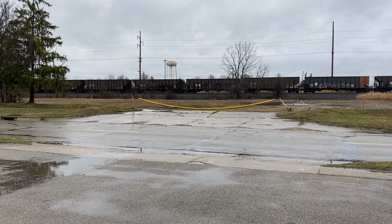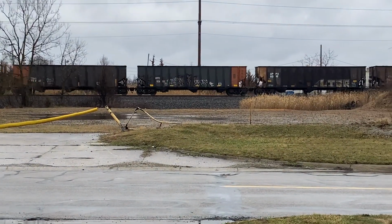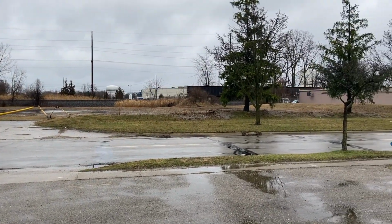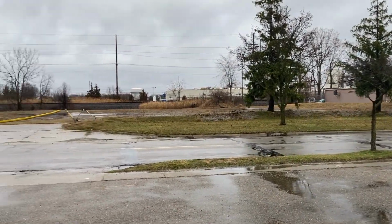Can't tell the reporting mark anymore. Everything's different. I see 6644 on the four-way line. It's definitely in the teens. It was cool.